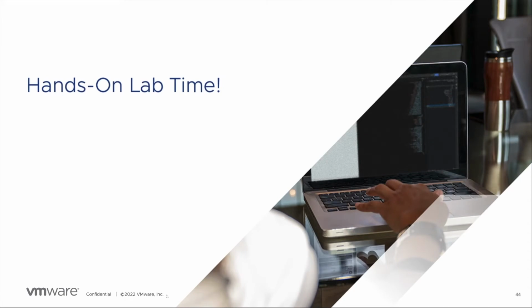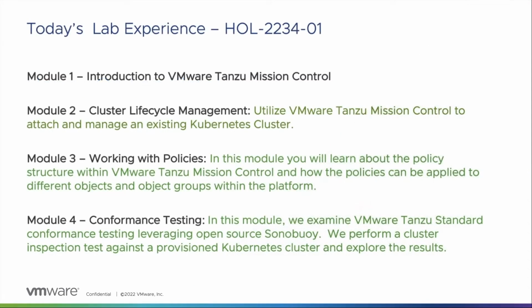Terrific. Now it's time to start the hands-on lab portion of this workshop. And in today's lab, again, HOL 2234-01, Tanzu Mission Control, we're going to be looking at modules 2, 3, and 4, where we'll take a look first at attaching a TKG cluster to Tanzu Mission Control. We'll be working with some policies. I don't think we'll have time to go through the full breadth of policies that are available, but we'll take a look at a few and you can finish up the lab later at your convenience. And we'll also examine conformance testing using Sonobuoy.